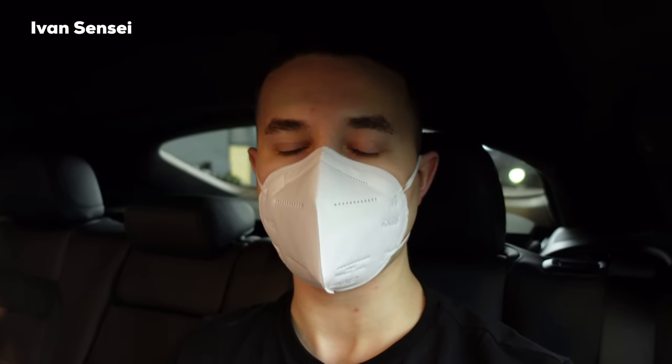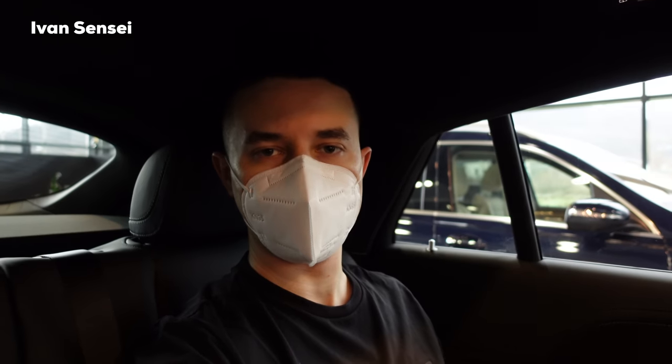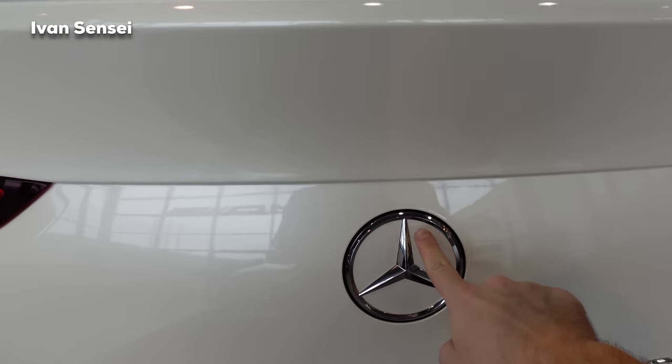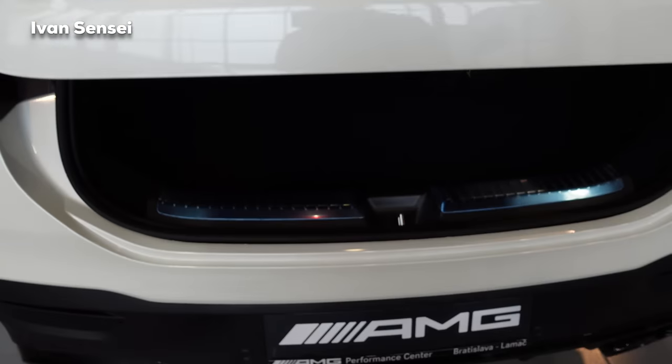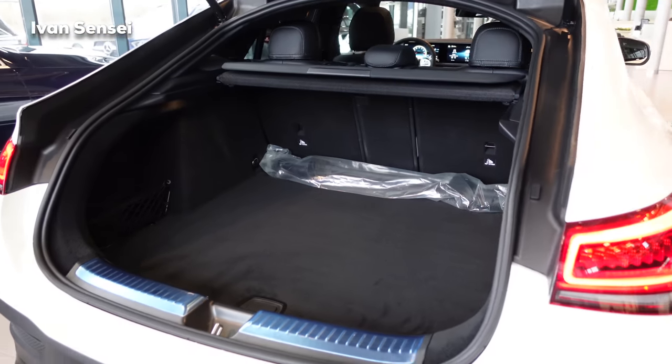So the GLE Coupe is shorter by 6 centimeters or about 2 inches than the GLE SUV, but despite that you still have a lot of space, and in the GLE SUV you have even more space. So really great design and a lot of practicality here with the GLE Coupe. Press the badge and the car will open. You can also swing your foot under the bumper and it will open as well.